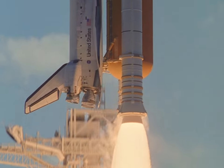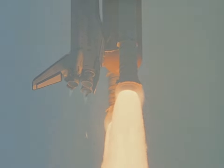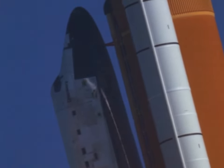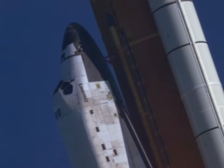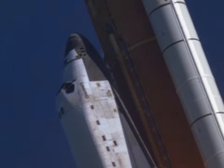Liftoff confirmed. Copy, liftoff. Houston, Discovery, roll program. Roger, roll Discovery. Okay, see the roll. Good roll maneuver. Copy, good roll.